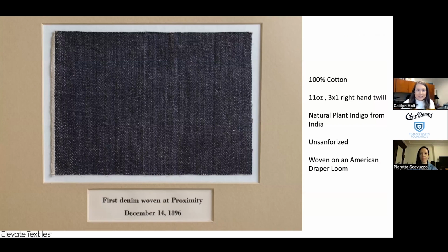So it's very cool. And then the other fun fact we have is that there wasn't a dye range like you'll see in the Denim 101. There was just one dye box, and they would dye it and then roll it back up on a beam and run it through again to get however many dips they wanted. So that's what creates that striation that you see in the fabric.